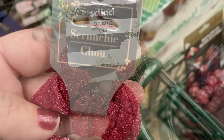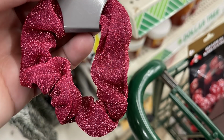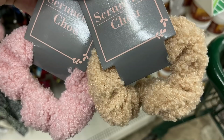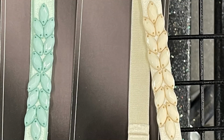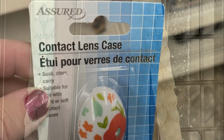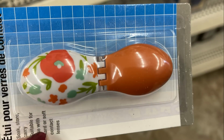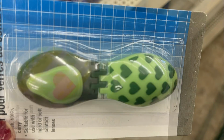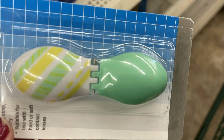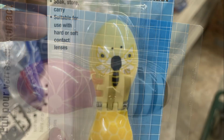And then they had the Dollar Tree brand, which is almost identical to the ones I just showed. They, of course, have these, which are really popular and sell really quickly. And then the Remington head wraps with the jeweled beads on them. They had those in 2 different colors. Some new contact lenses by the Assured brand, the lens holders, I should say. And they've got the flowers, the avocados with the hearts. You could also get this pack with the green and yellow stripes. And then they had the black and white stripes with the flower, and this one here with the bee.